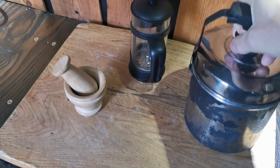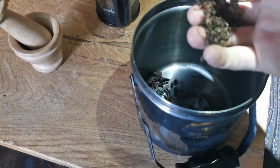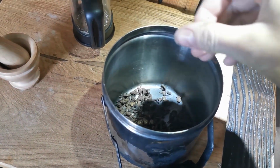So if you live in a house, the best way is to use a coffee grinder and get it down into a nice fine powder. But for me, I'm going to have to use my tiny little pestle and mortar, which might take me a little while. That's the sound you want to hear. Lovely and toasted. And absolutely cracker dry, which is essential.